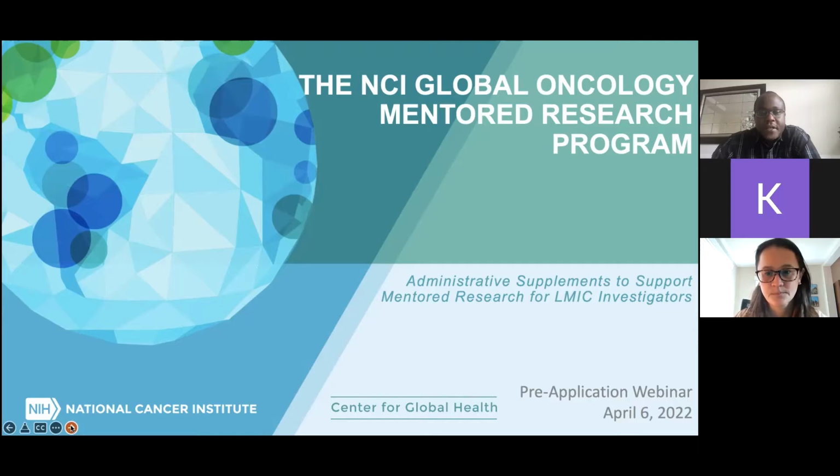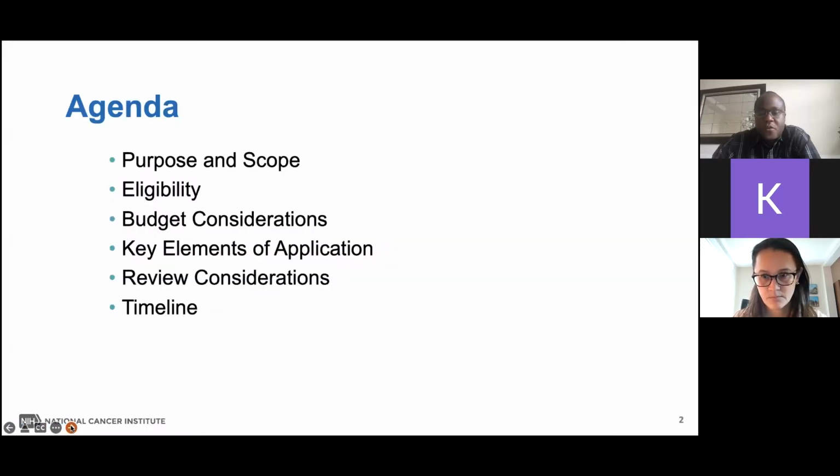So just quickly to give you an overview of what we are going to do today, we are going to go through the entire funding opportunity announcement through the purpose and scope, eligibility, budget considerations, key elements of the application, review considerations, and the timeline that we are working against.